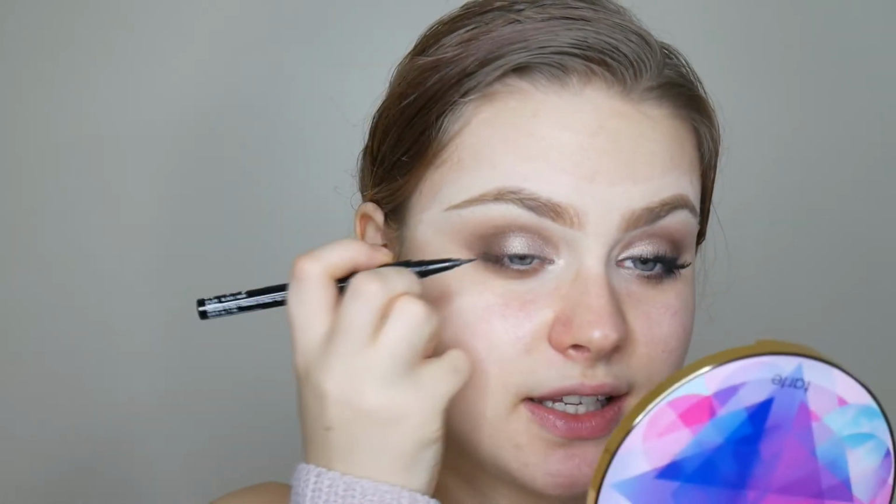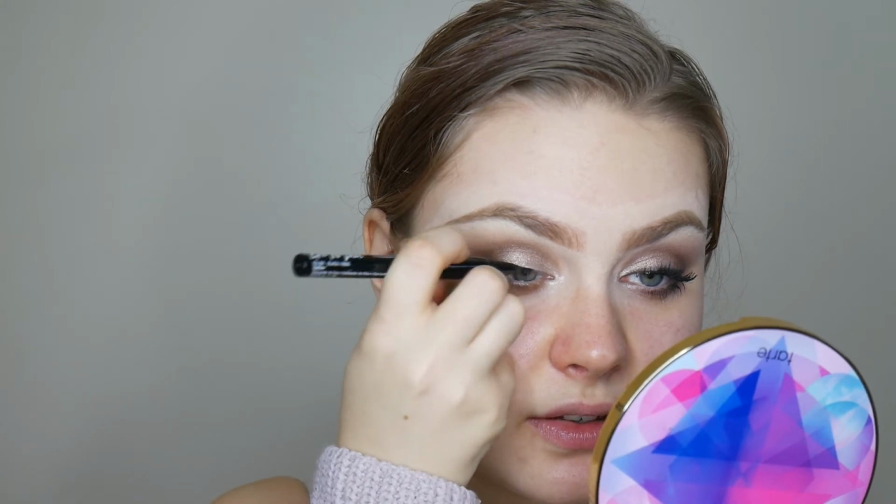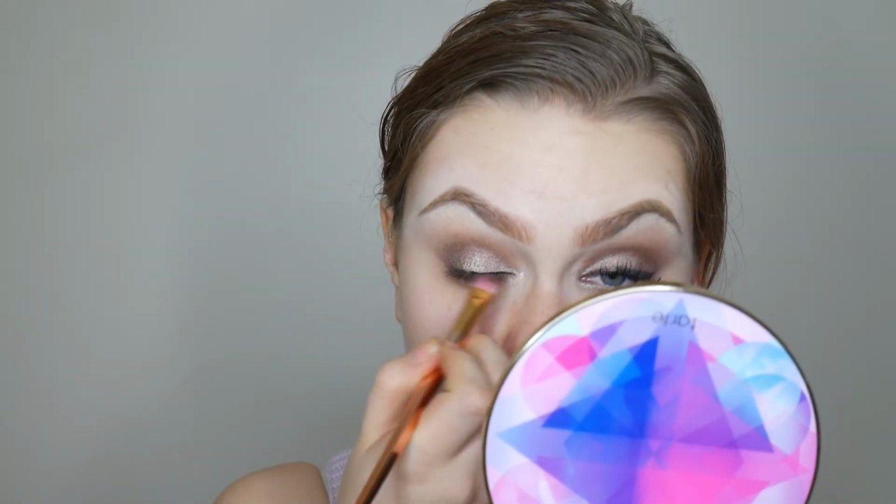Okay, and then for the liner that you see here, I went in with my NYX Epic Ink liner, which is a really good dupe for the Kat Von D Trooper liner, by the way. I accidentally ran out of my Trooper liner and just didn't have enough to buy a new one to replenish it, so I got this one. And then we're taking our flat-headed brush again, and we're gonna smudge that.